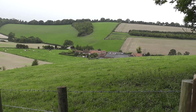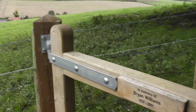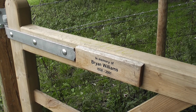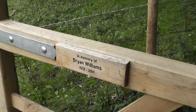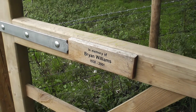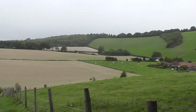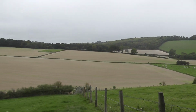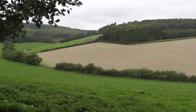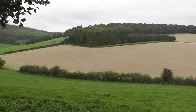Looking down on Valley Farm from the edge of Half Ridge Wood at what is described in the book as a stile, but now thanks to the likes of Brian Williams, 1938-2001, it's a kissing gate. What a lovely view it is, and it's getting increasingly damper, although still not raining too heavily. Please, dear God, hold out a couple more hours. I think that's all I've got now.